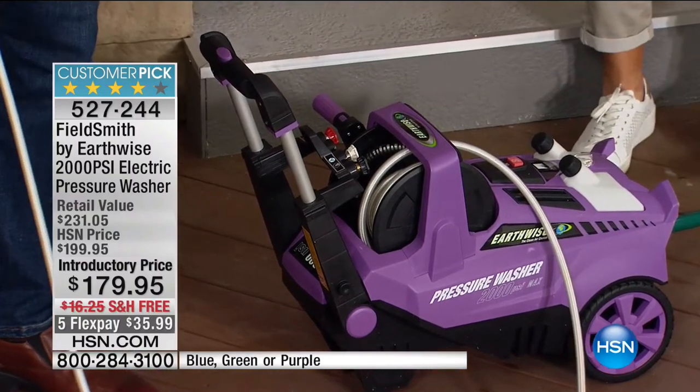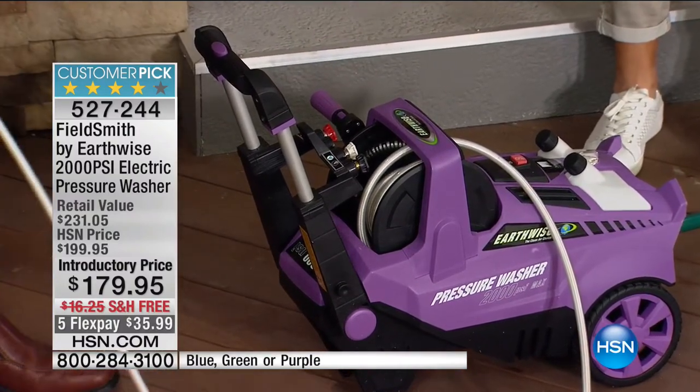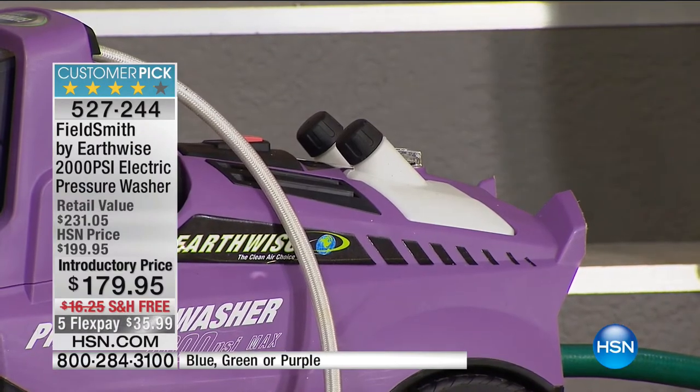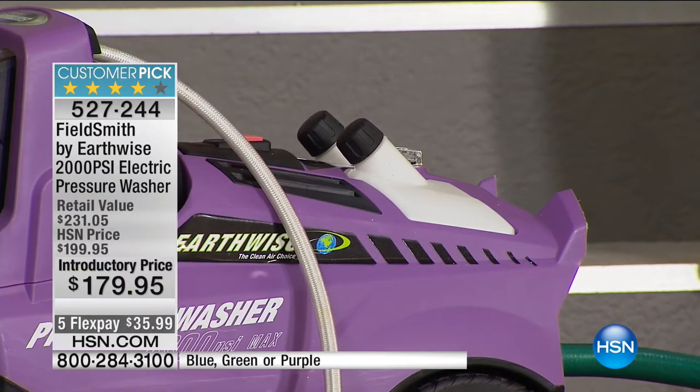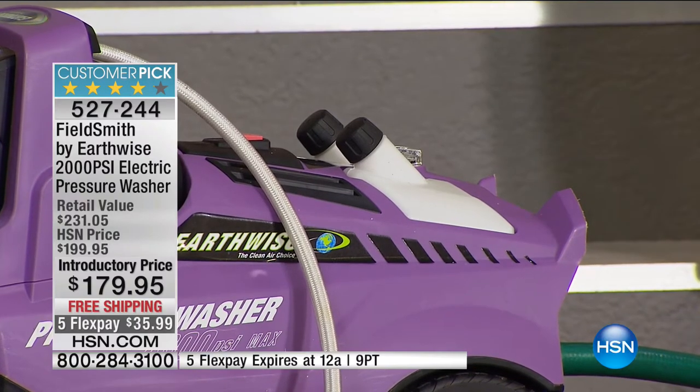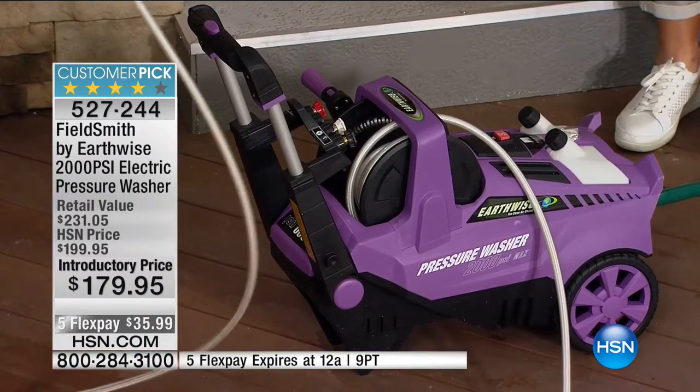We have dual detergent tanks, first time we've ever had that. So you've got your car wash in one, maybe your house cleaner, a deck cleaner in the other, and you're set to go. And we have a specific nozzle that makes sure you put that soap on at low pressure, perfect every time. 35 foot electrical cord, you hook up your hose, and you've harnessed the power that you're gonna be cleaning.